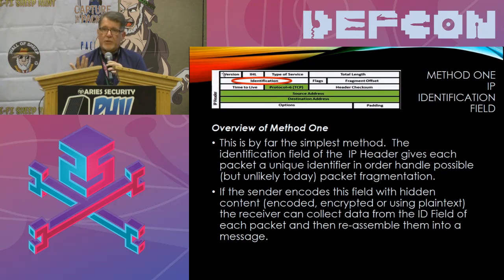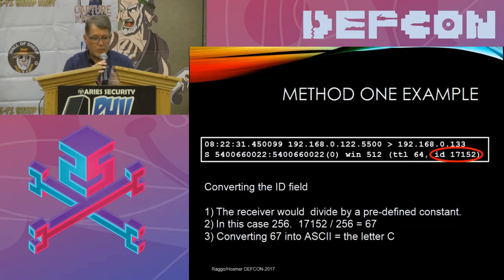Okay? So that's the first example. Really simple, just using the identification field. As an example, this is what it would look like. I'm going to send this identification field. The number you can see is 17152, which is what I put in there. If I have a constant of 256, it gives me the number 67. Converting 67 from ASCII to a letter gives the letter C. So by just putting that value in the identification field, I've transferred the letter C to Mike, who is going to receive the message.